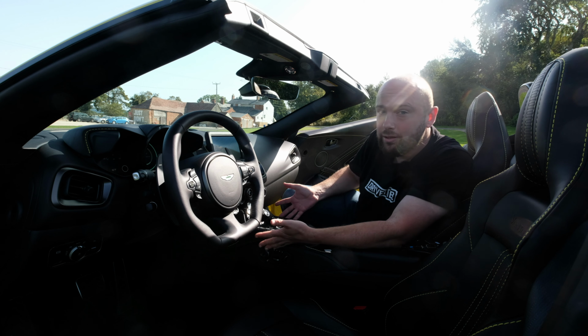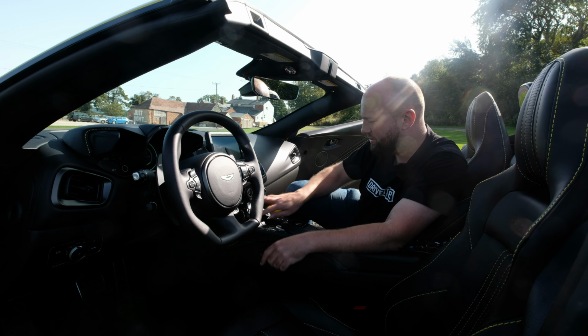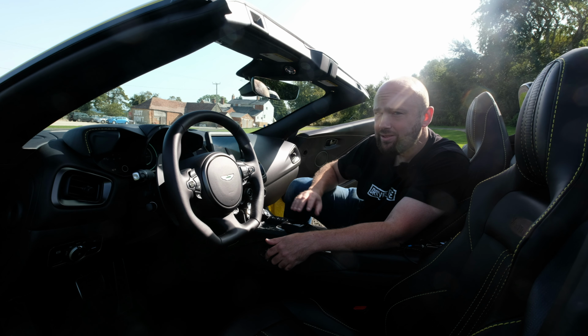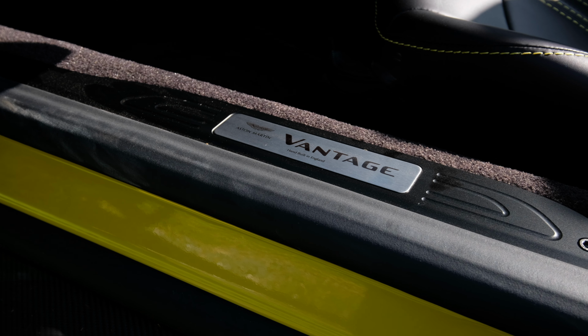There's a lot of buttons, and when you first get in it, it's a bit intimidating. And obviously the gear selector buttons are here as well. Yeah, it's a bit higgledy-piggledy. It's fine. Everything works. Everything feels good quality. It's just not as orderly as a Porsche 911 or Audi R8's interior. But yeah, it's genuinely fine.